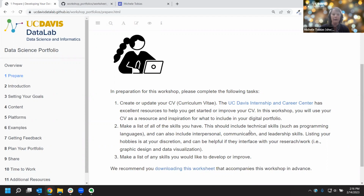If you haven't ever made a CV or a resume, or you need to update it, I would recommend checking out the materials at the UC Davis Internship and Career Center. Or if you're on another campus, you're going to have something similar as well. Or you can always just Google it and find out what schools have other cool materials as well.